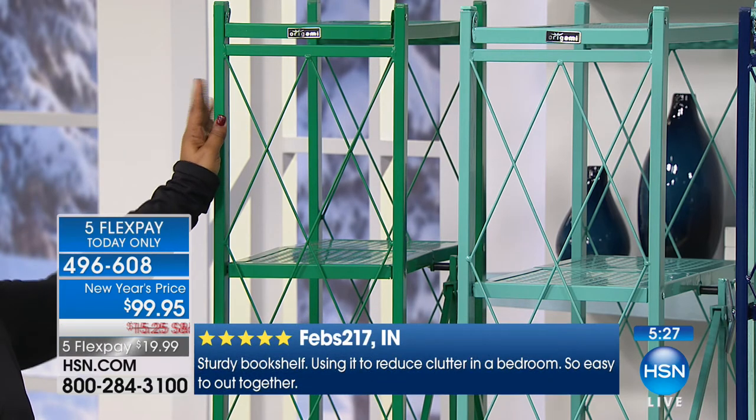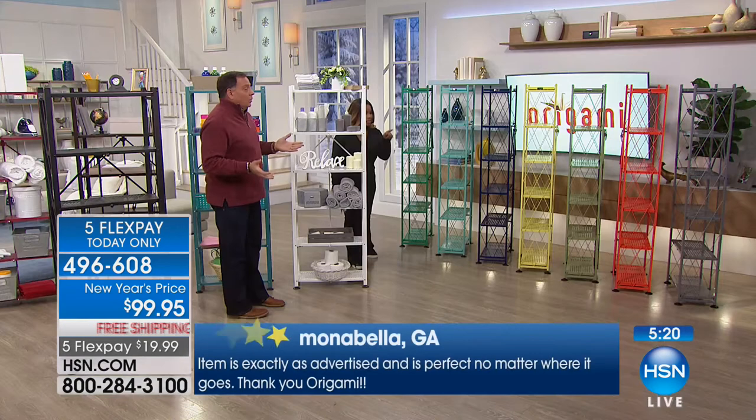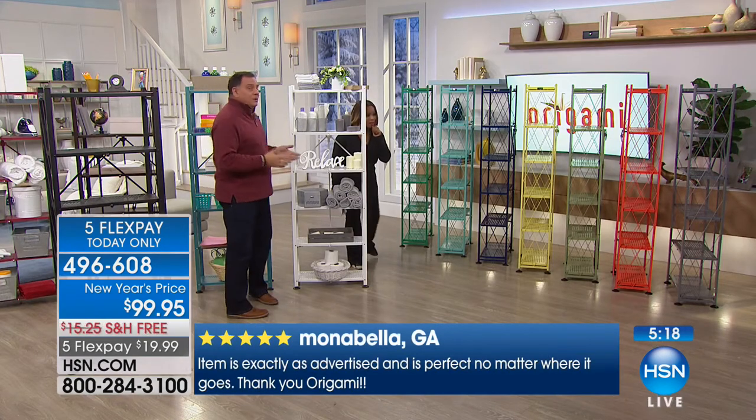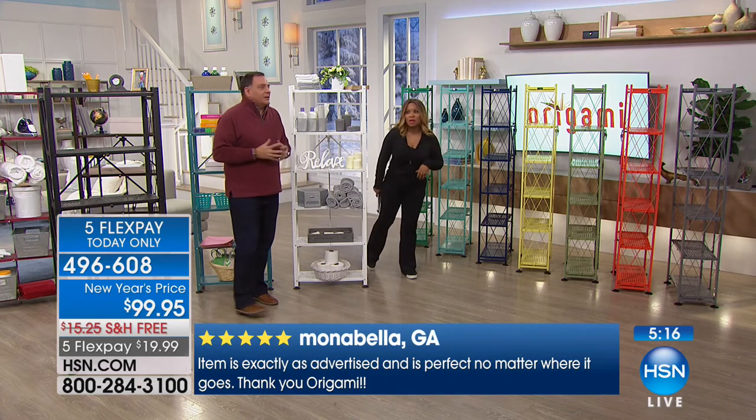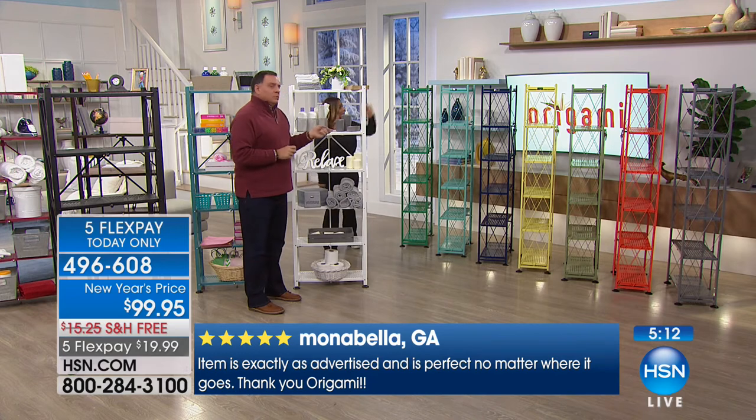If you're not buying today, and let's say you say, oh, next week I'll get it, you'll have to pay $15 to have this shipped. I think that says $15 on this screen, doesn't it? Because they're steel, I mean, they're metal, so they're not light. $15.25. So it can be expensive to ship. Get it on sale and with the free shipping and handling.